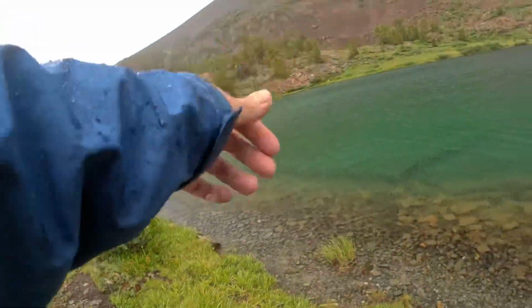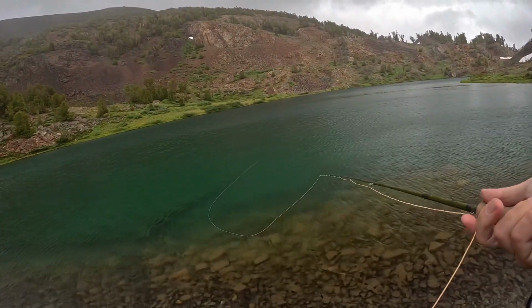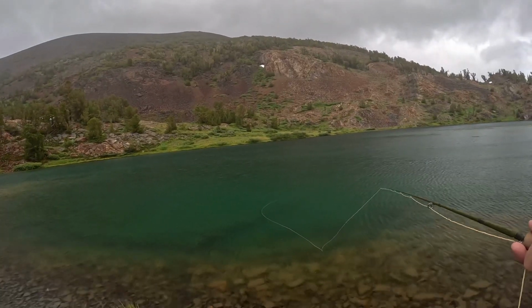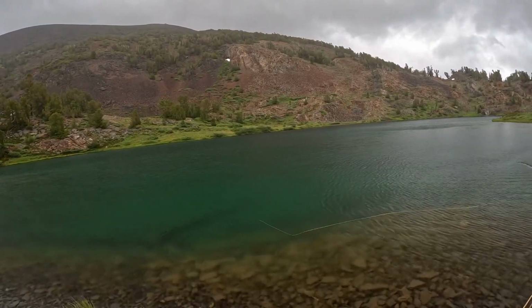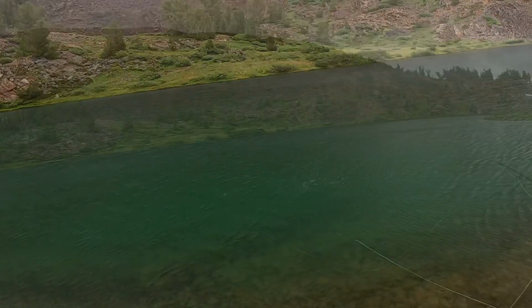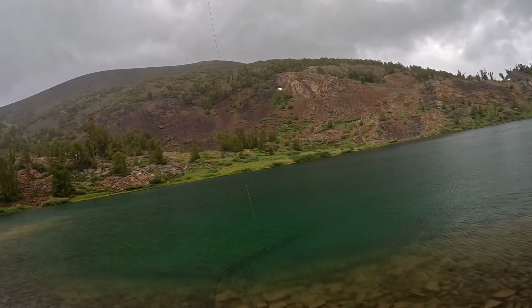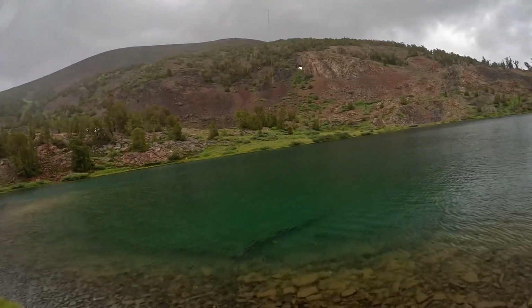So I saw some risers, and surprisingly, I started with a hopper dropper. This might have been my second cast, but either way, it was pretty close to the beginning. You can see I'm just skipping it across the water, giving some motion. So you'll see I actually go to reel right away, and it's because it felt pretty heavy. Turned out it actually wasn't very big at all.